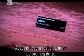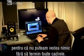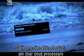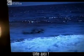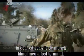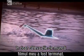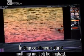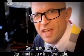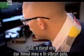Rendering was the order of the day for me too, because I couldn't even see a preview without one. It's just that, unlike Susie, I only had 2 cores to play with. Look at that. With the Pro Kit and Matt's skills, after only a few days' work, my film was done. Whereas mine had taken considerably longer to finish. I think that's it. It's taken ages, but my film is finally finished.